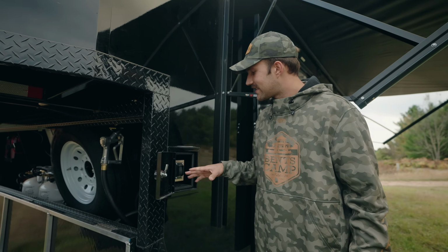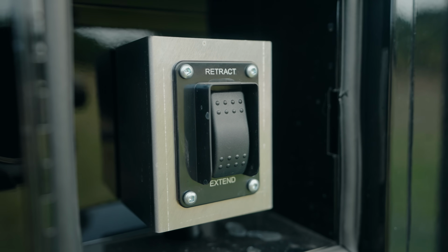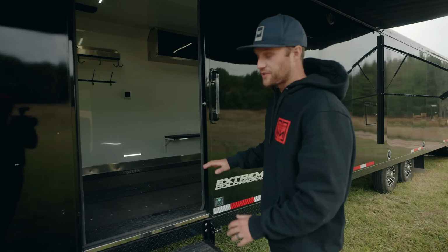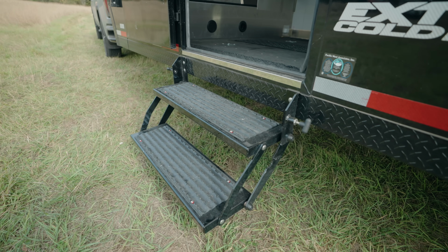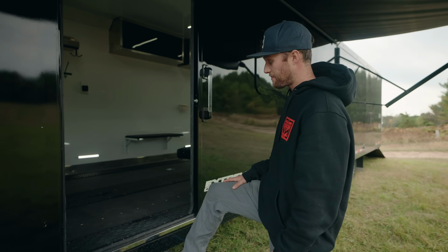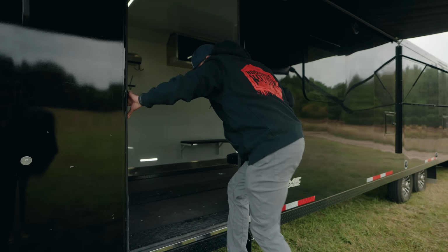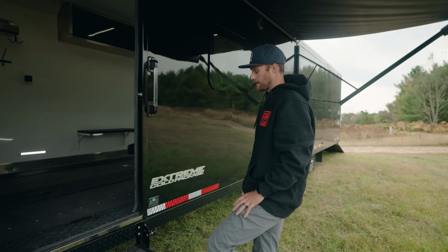Another refinement is this weatherproof door for the electric switch for the hydraulic jack. Just keeping that all sealed up, keeping the salt out of there. It's going to be really convenient. One of the biggest things you'll notice right away on the side of this trailer are these new steps. This is a new feature for 2025. In the past, it's always just been this top fold-down step, and when you're fully geared up with your pack on and everything, it can be a little bit of a motion to get in and out of the trailer. So this is a pretty sweet, slick new feature.